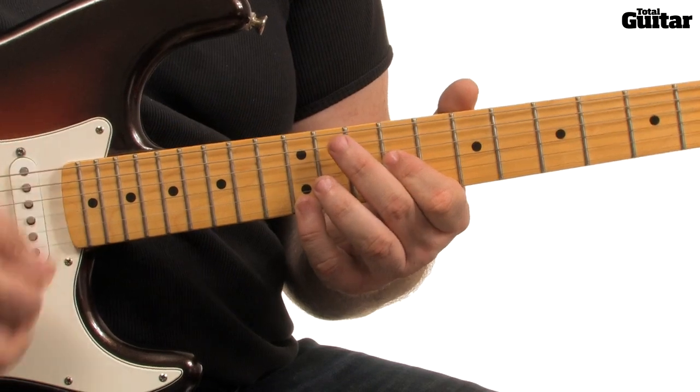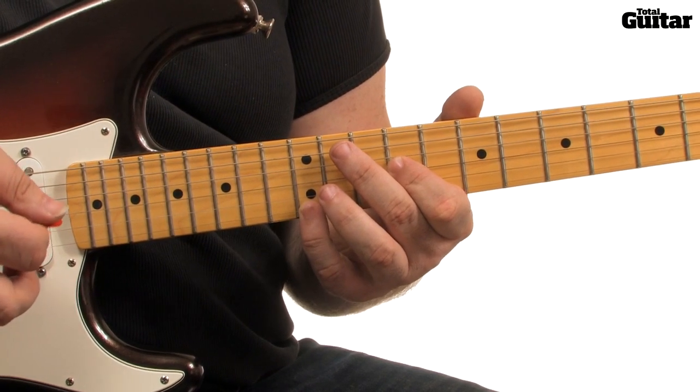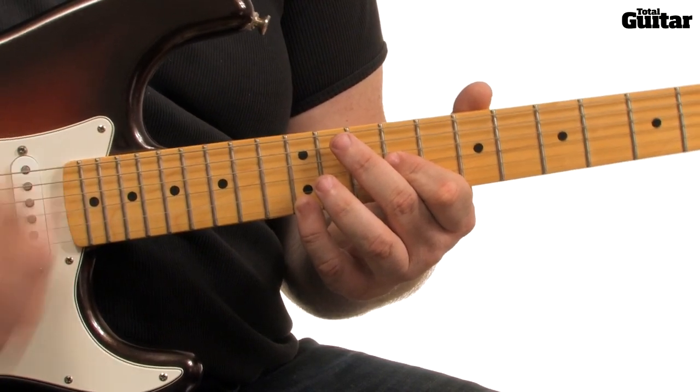Our backing track has a repeating octave idea on an E note, played with a pitch shifter set up one octave throughout. That's these two E notes. Just repeat the shape till the end of the track using downstrokes.